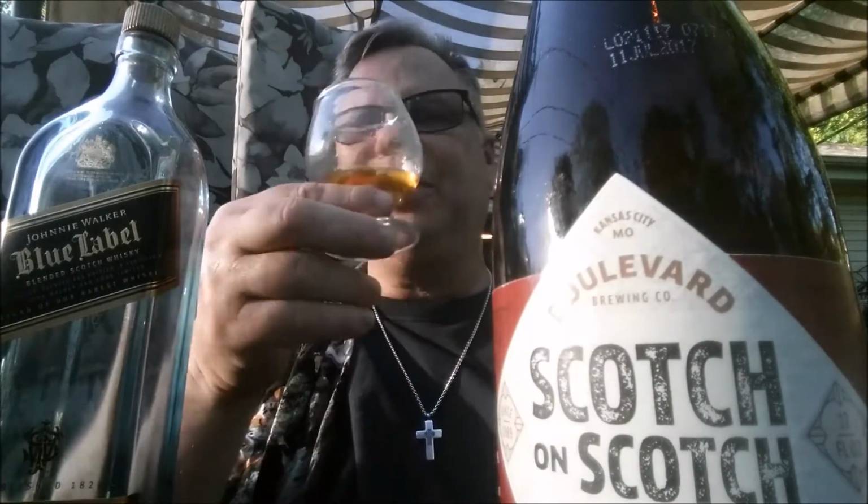Sweet and peaty. Anyways, I'm going to just sip on the whiskey for a second here. Big and smoky, like I mentioned earlier. You may get some fruit notes from it if you want to go full on pretentious. I'd probably say dry dark fruits if I was to head in that direction of pretentiousness.